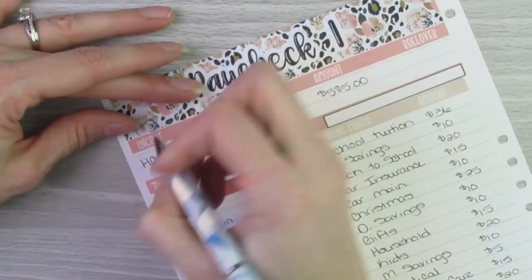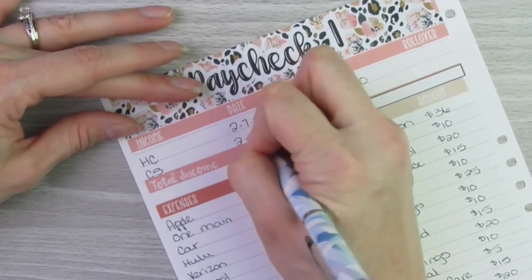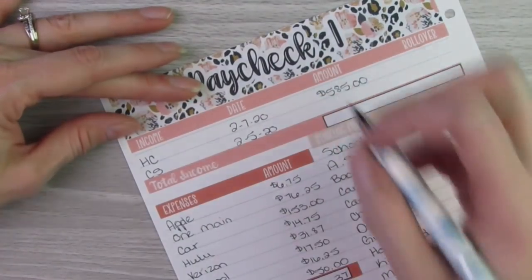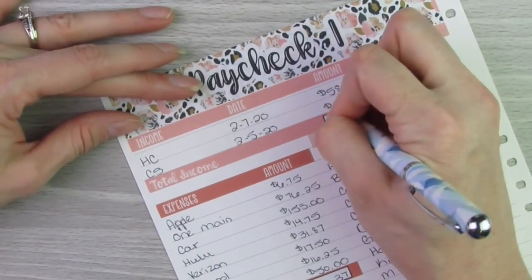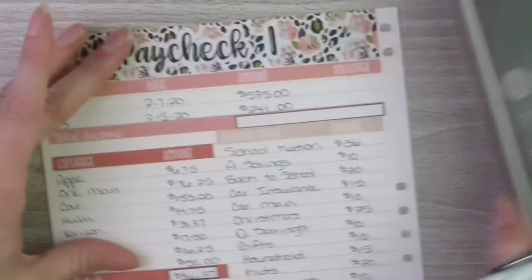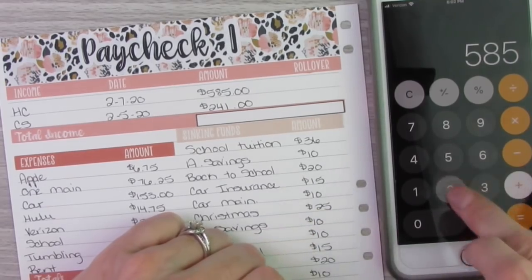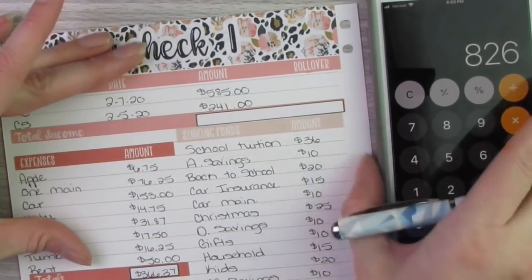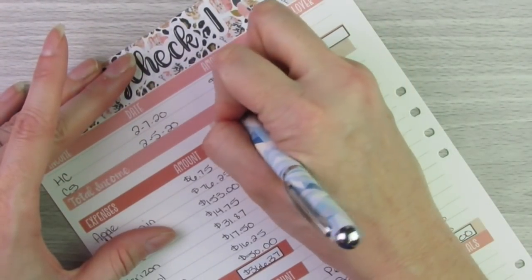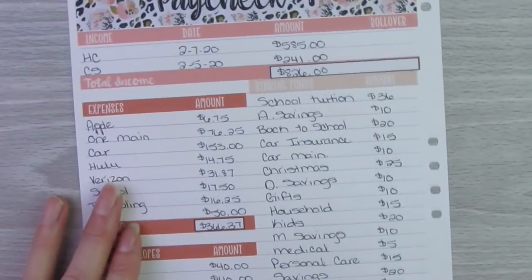$585. And then next is my part-time job, which I received on Wednesday, which was the 5th. And that was $241. So we're just going to add these two amounts together. So we have the $585 and the $241. We have $826 for our income for this week.